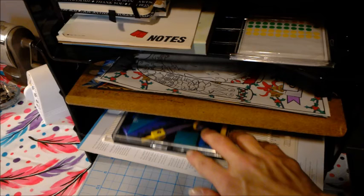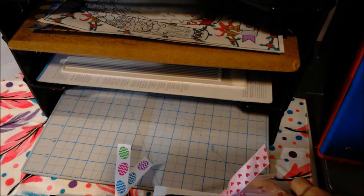I keep my scoring board. I keep my little box with my compass and my protractor and all that business in there. And I also have my cutting board. And right there's that picture. I'm not very good at this, am I?